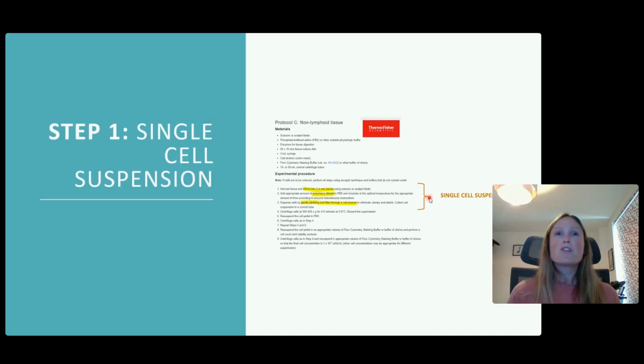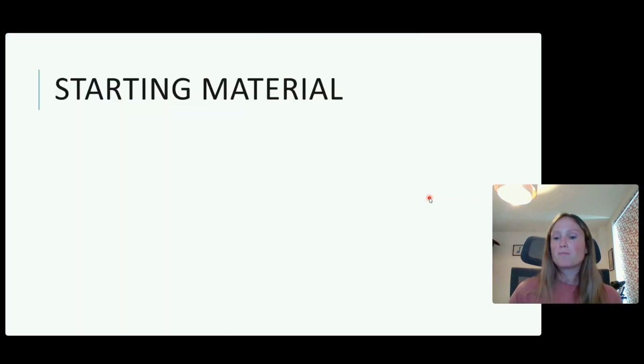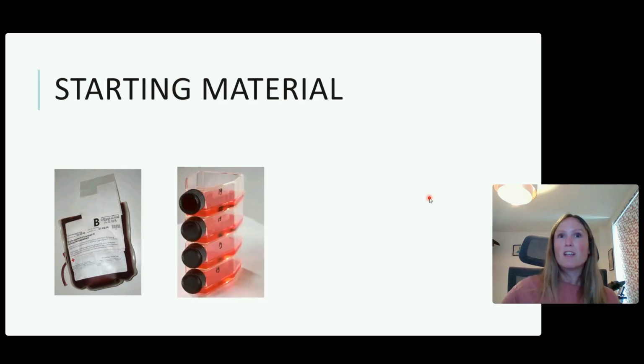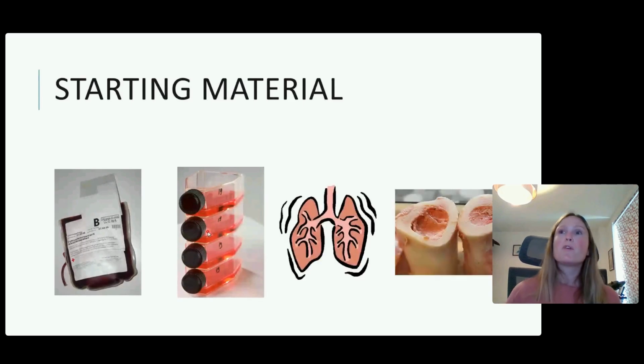The kind of methods you're going to use to generate a single cell suspension will depend on your starting material. If you're working with blood, you've already got a single cell suspension, not much else to do here. If you're working with cell cultures that are adherent to the culture flask, then you need to find a way to detach them that leaves them viable and doesn't cleave your antigens. And if you're working with more complex tissue like lung and bone marrow, you're probably going to need a combination of different steps, and there'll be quite a lot of optimization in there.